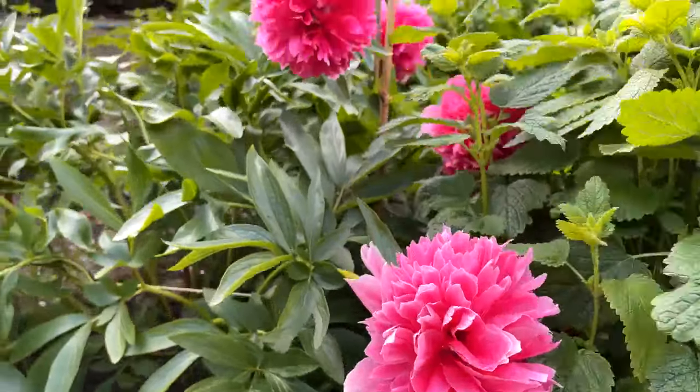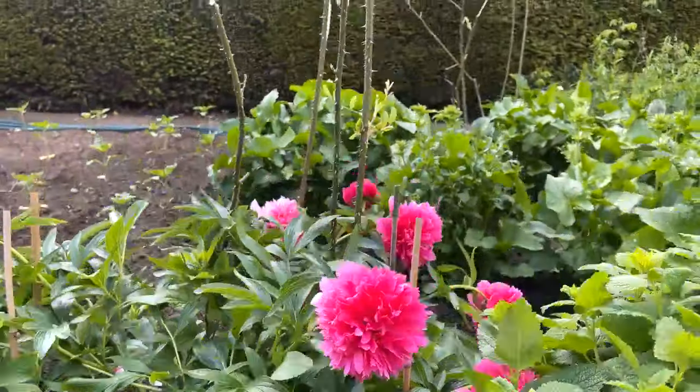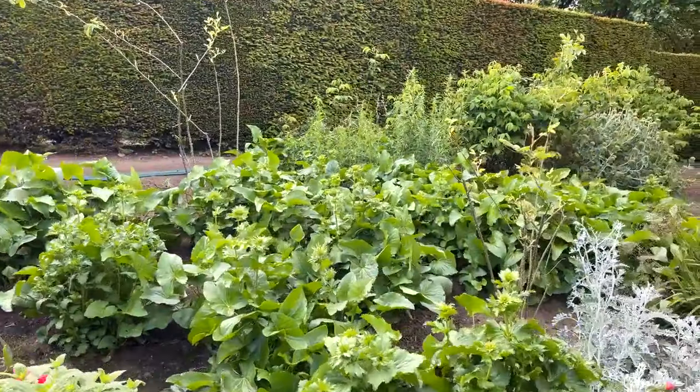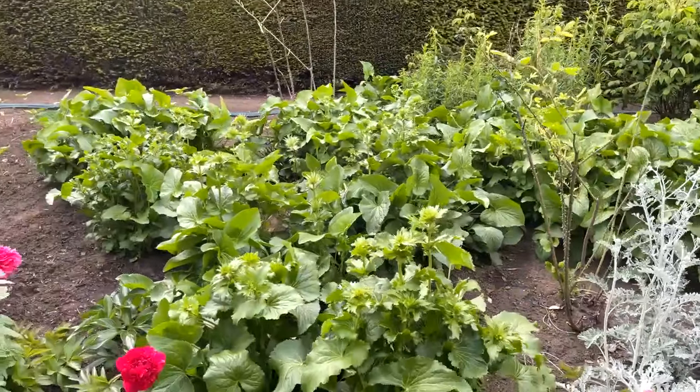Like I say, I know nothing about plants. I just enjoy looking at them, and I'm loving the colours. These are just fantastic, and it's amazing how in a month's time everything will have changed and there'll be other plants. These ones should be flowering by then.